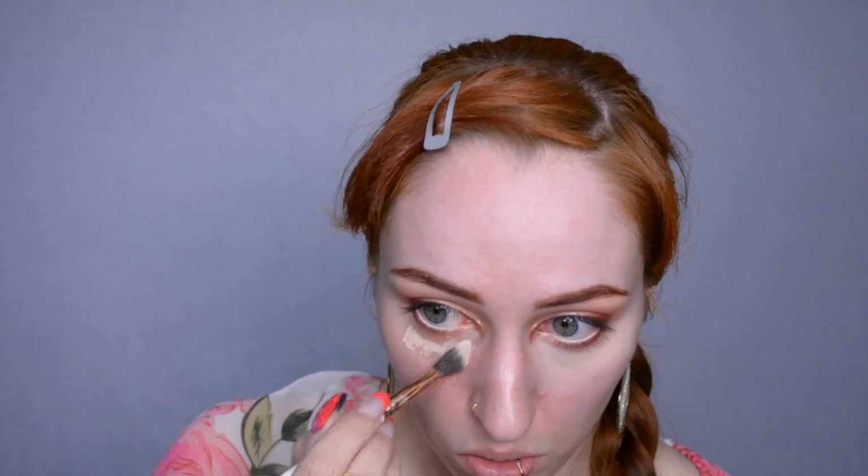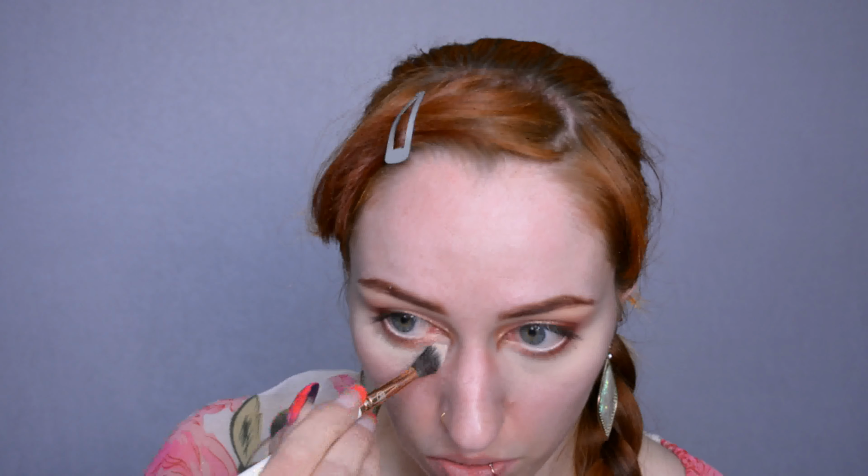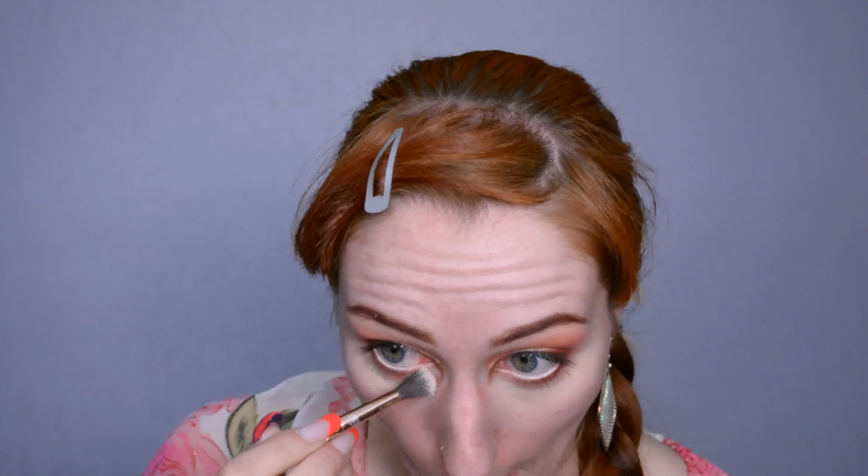If I would have done a full eyeliner, I would have used a sharper edged brush to really make the eyeliner as nice as possible. But for a very blended out look it's just easier to use a fluffy blending brush for the concealer as well, just so you don't end up having to reblend all the eyeshadow that's near the concealer, because that would be rather annoying.